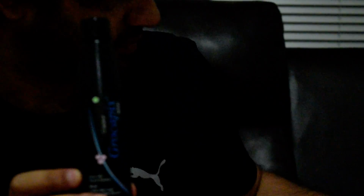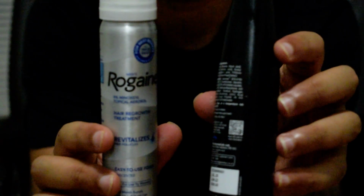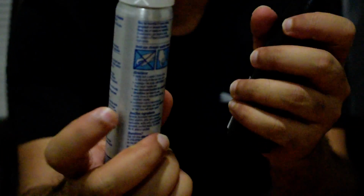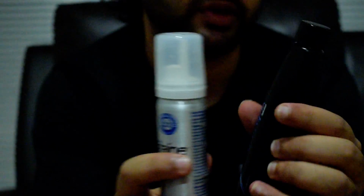There are also some medications that you should take after you get the hair transplant done. One of them is minoxidil, also known as Rogaine. It's a 5% minoxidil topical solution, and you should apply 1 or 2 drops every day in the morning, and I think that should be good enough.